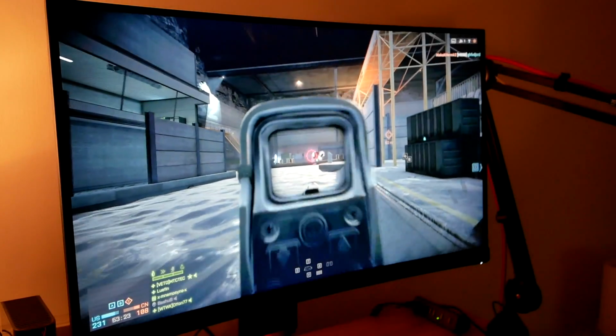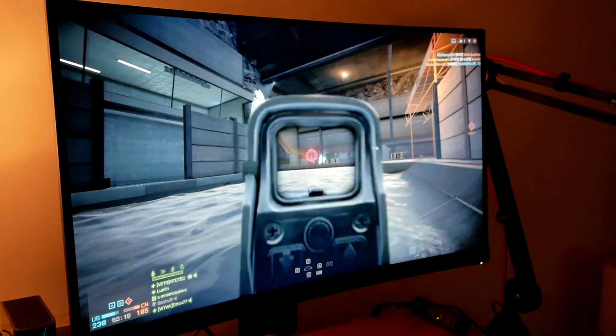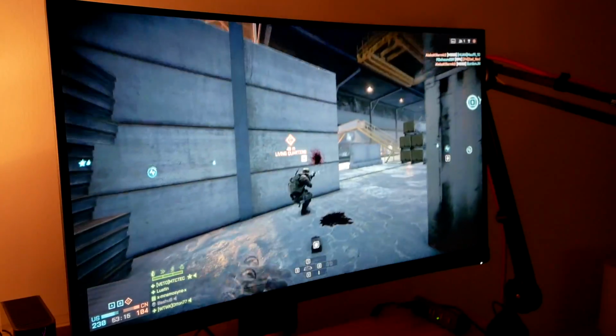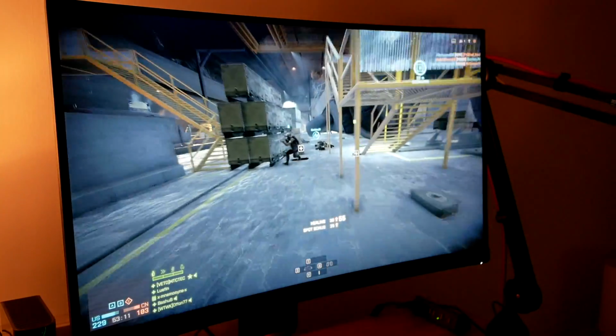So let's talk about the curves and the general performance, because that's really what we want to know. And before we finish up, I'll talk about some of the mechanical, the physical elements of this monitor. Now first up, this is a 27-inch 16:9 monitor. So the same as my current monitor, but just curved.